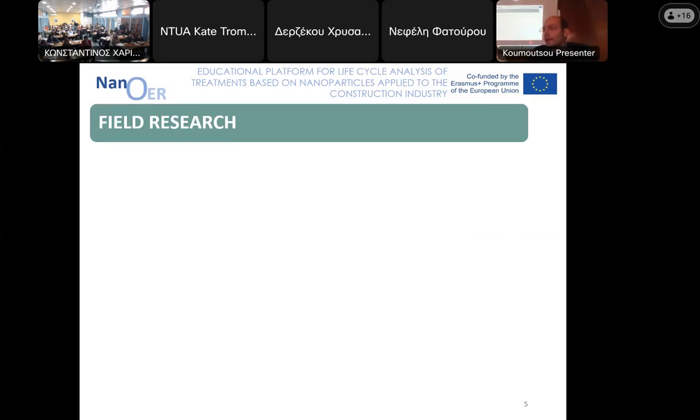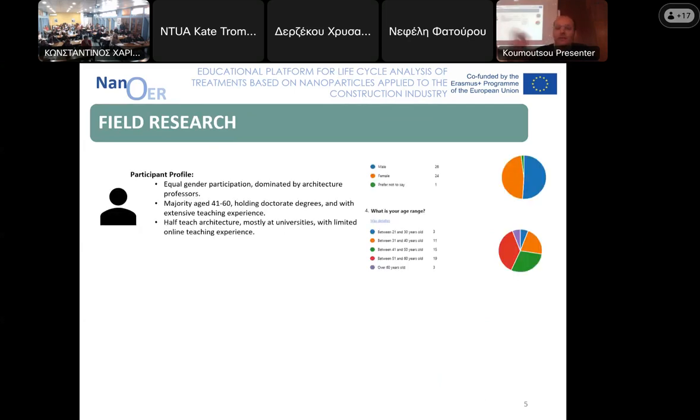A survey was created and circulated by the partners in each of the participating countries. This is the participant profile: a majority aged between 40 and 60, holding doctorate degrees and with extensive teaching experience. Half of them teach architecture, mostly at universities, with limited online teaching experience.